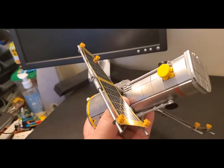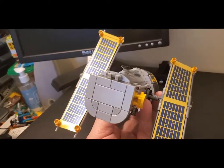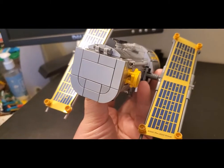The construction of this in itself was really interesting. A lot of techniques and SNOT bricks, studs not on top, done on the side kind of things to make this work, but it looks really cool. I'm very happy with this. Let me go ahead and put it back on the stand so I can open it up and just show you one last thing.